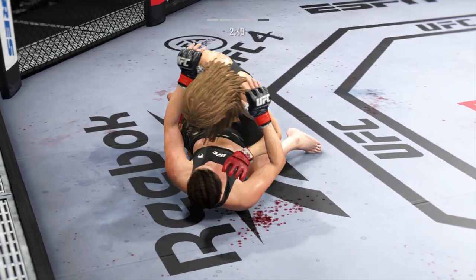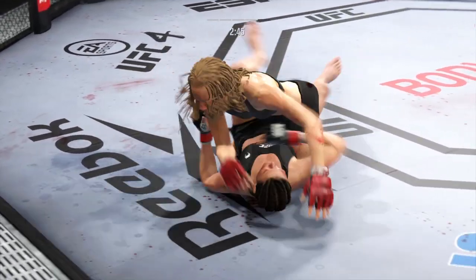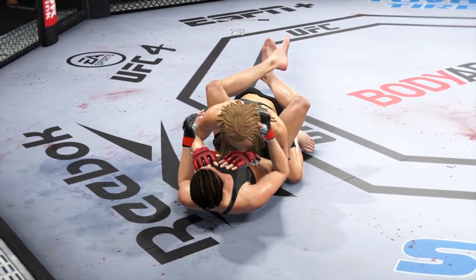Oh, and with conviction, she moves right into half guard. Without much effort, she was able to pass from her full guard right into half guard. Well, you got to stay busy from the bottom position. Can't falter here. She's doing a nice job.